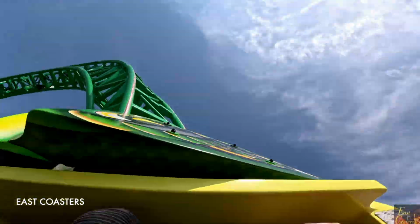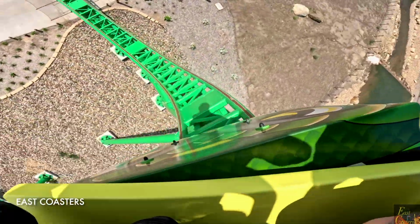And I think that green paint looks awesome.